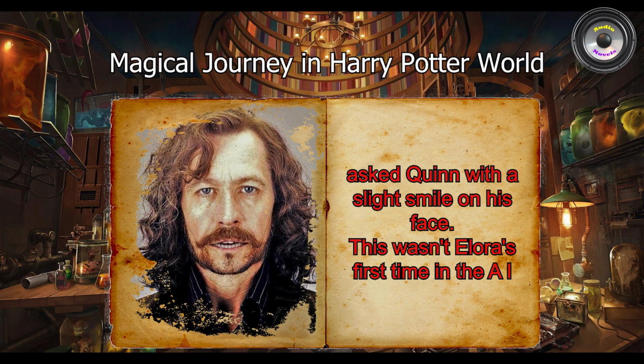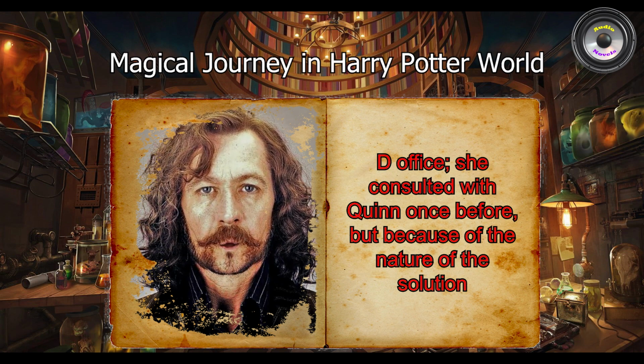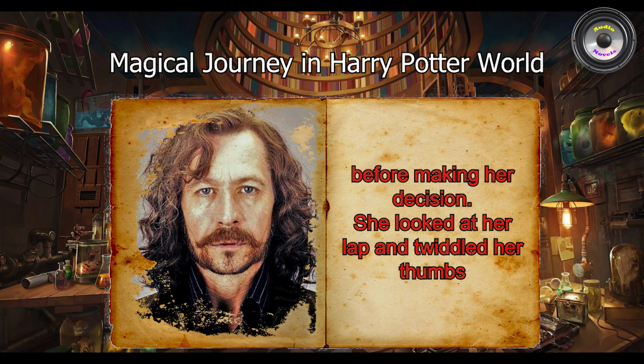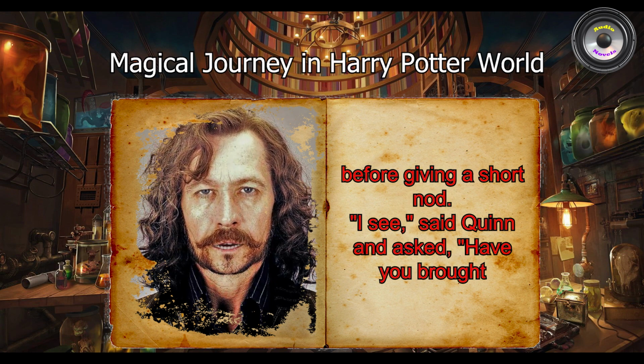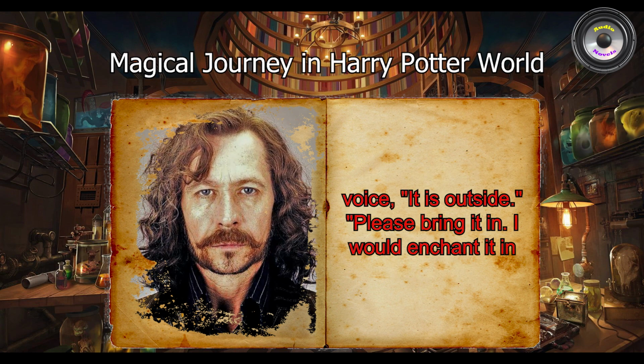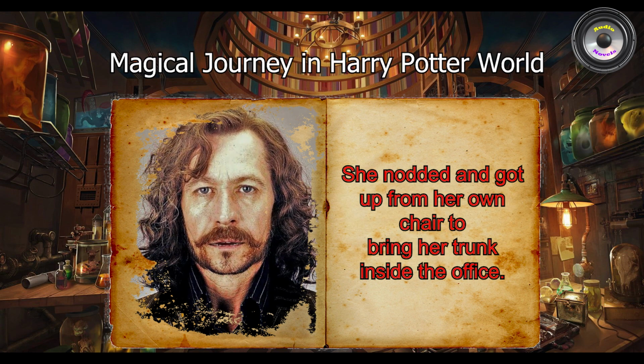This wasn't Elora's first time in the AID office. She had consulted with Quinn once before, but because of the nature of the solution Quinn offered her and her own personality, she decided she wanted some time to think before making her decision. She looked at her lap and twiddled her thumbs before giving a short nod. "I see," said Quinn and asked, "Have you brought your trunk with you?" She once again nodded and replied in her tiny voice, "It is outside." "Please bring it in. I will enchant it in front of you," directed Quinn as he got up from his chair. She nodded and got up from her own chair to bring her trunk inside the office.